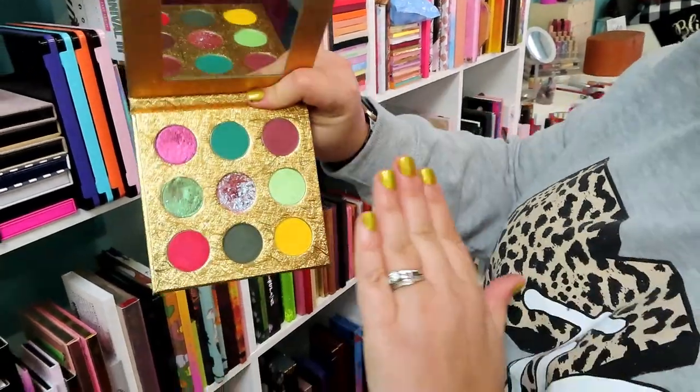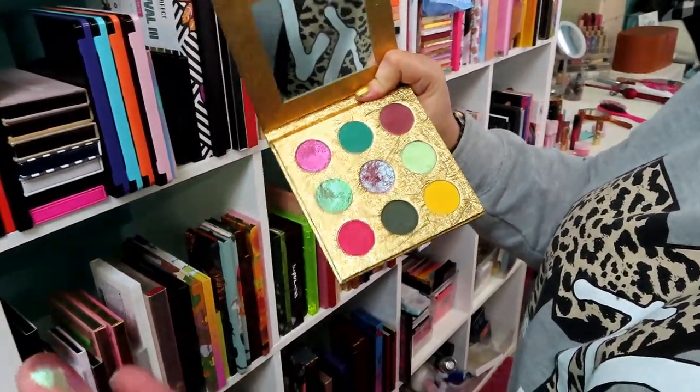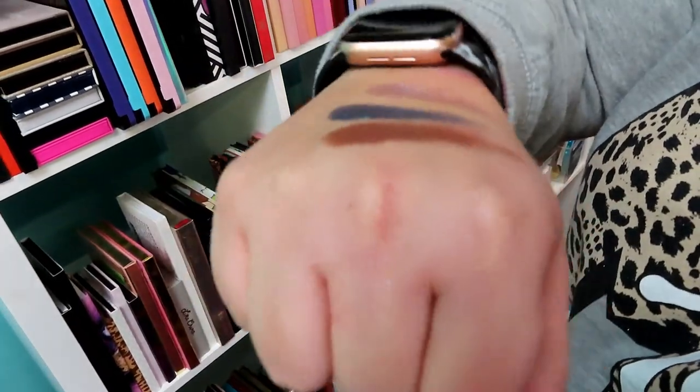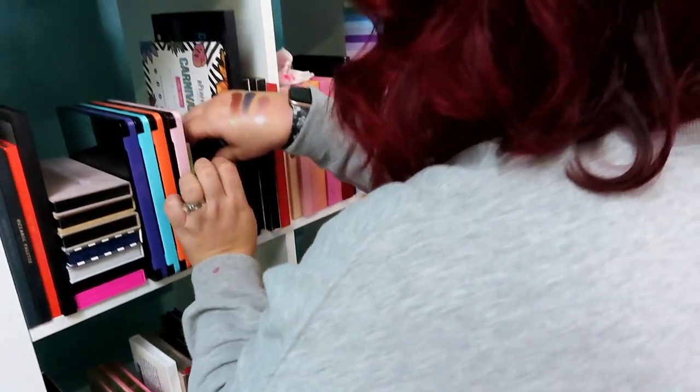This is the Alien Cosmetics times Serendipity the Artist. It has some beautiful, beautiful, look at this multi-chrome. Let's see if we can make it show up on camera. It's like a green pink, just stunning.